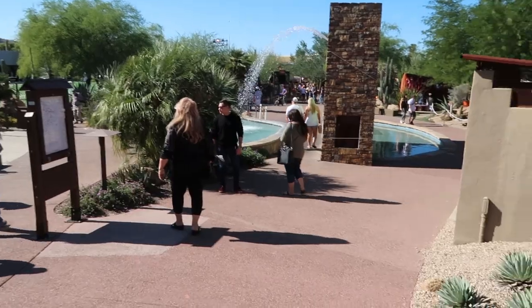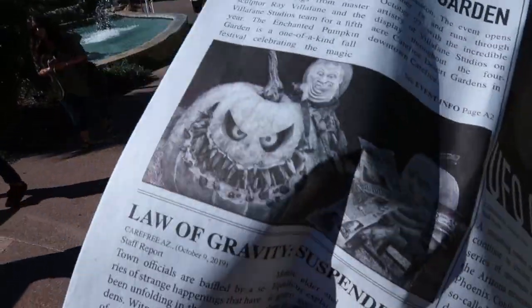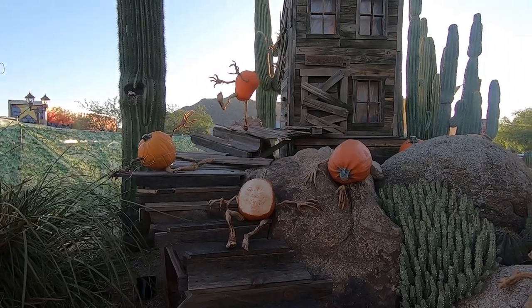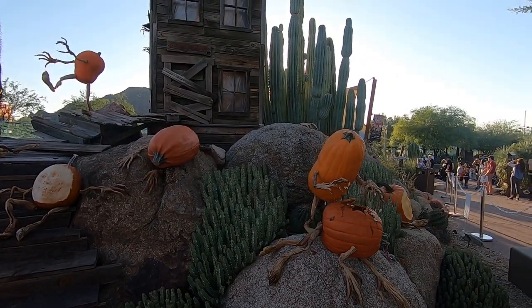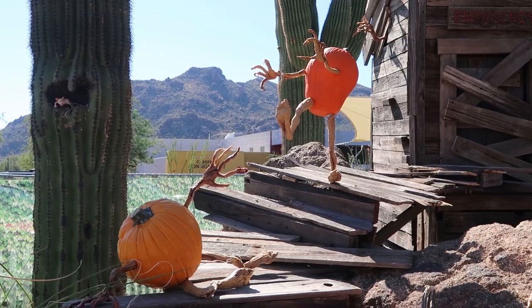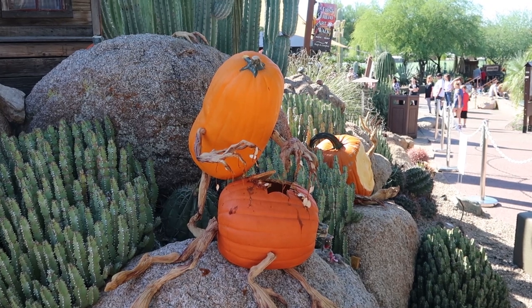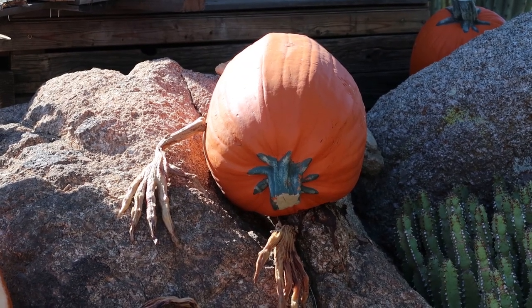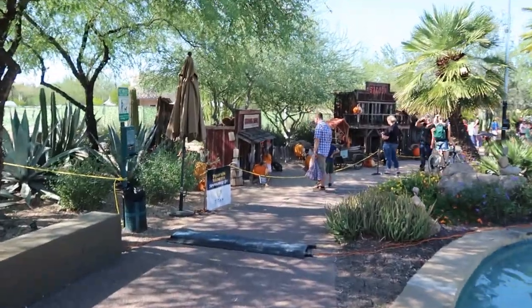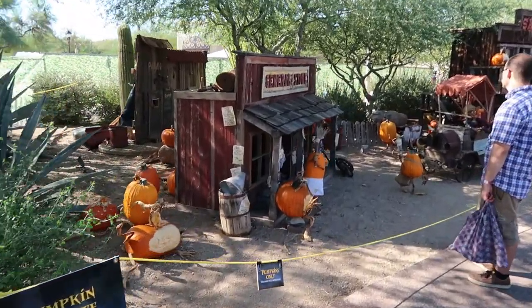All right, we have entered the event. When you pay your 15 bucks, you get a red wristband and a little informational paper, it looks like. Looks kind of fun. So far, you're greeted by pumpkins right when you get in here. You can see them spread out all throughout, like right over here and over here, lots of different pumpkins, actually really cool displays. They're very masterfully carved. It's very impressive.